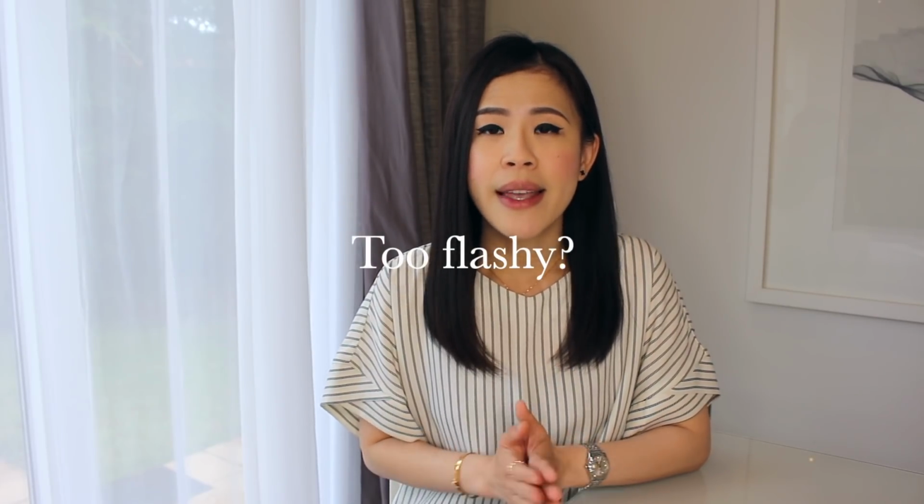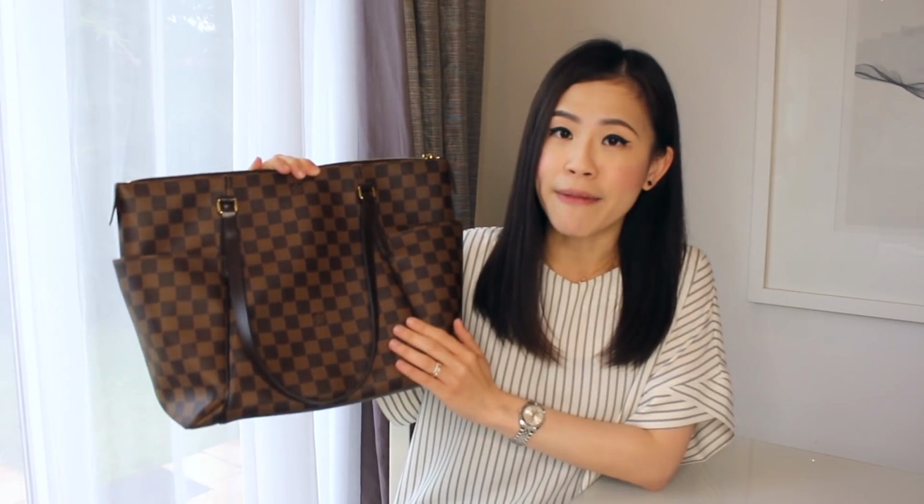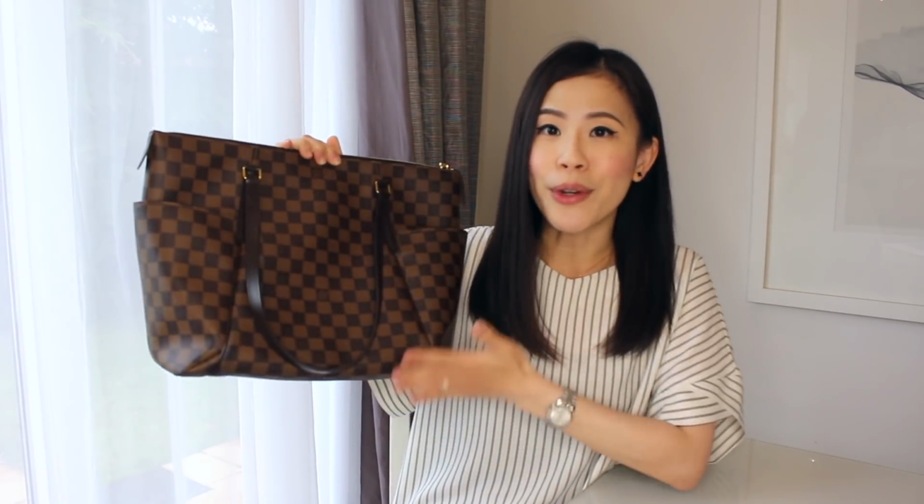Some people also ask me if I think the Louis Vuitton canvas looks flashy. Now, I think with a lot of designer pieces, anything that comes with a big logo or a lot of monogram can be quite recognizable and a little bit flashy. I find that the older I get, the more I gravitate towards designs which are a bit more low-key and understated. While I still have monogram pieces in my collection, I now try not to carry too many logo elements at the same time. So for example, if I carry my Louis Vuitton Totally in the Damier Ebene canvas, which obviously has quite a lot of monogram, I will try to make sure everything else I wear is quite plain and simple.